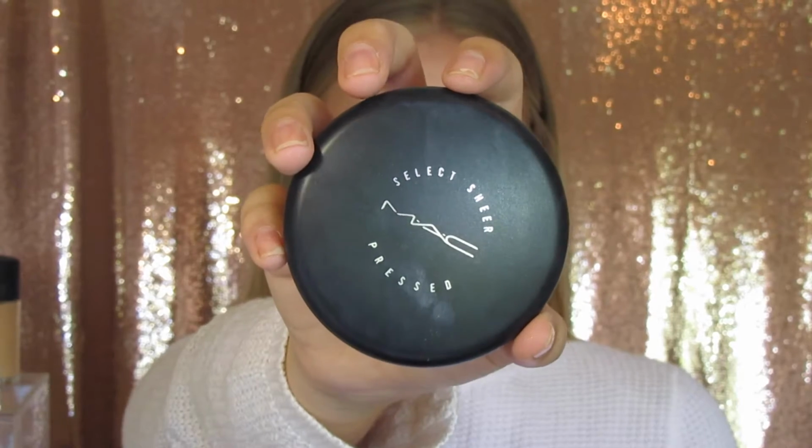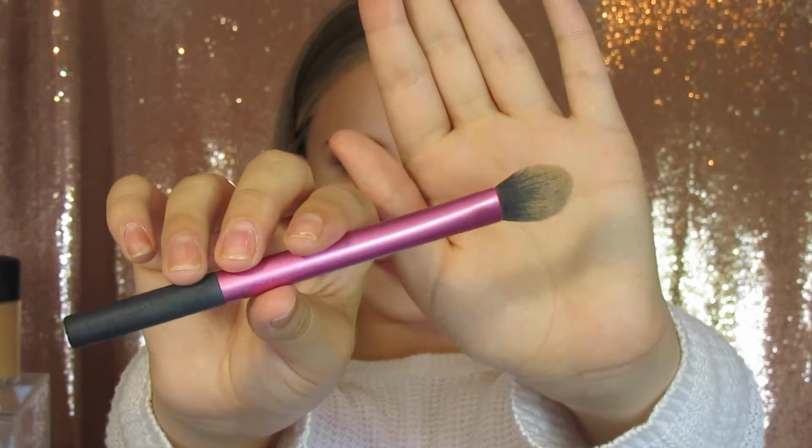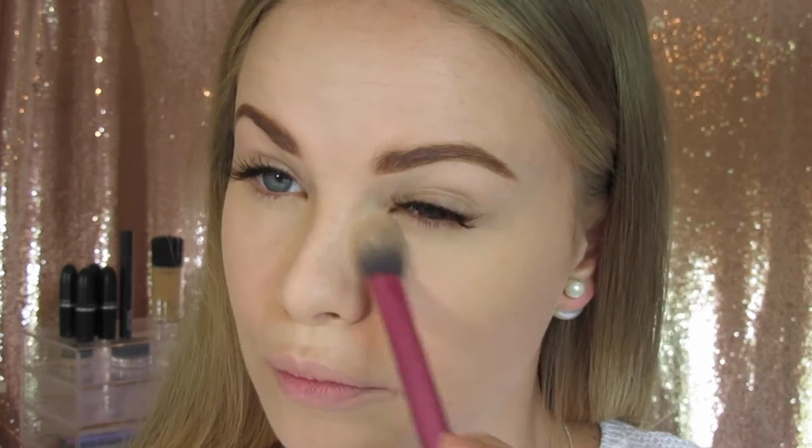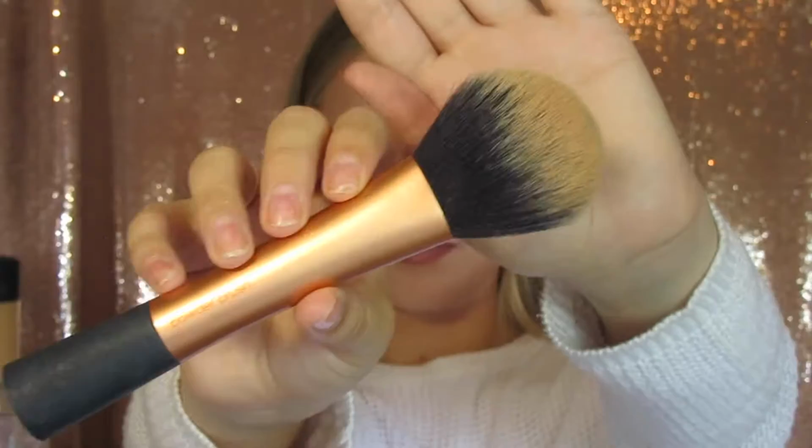I'm setting my under eye concealer and the rest of my face with MAC Select Sheer Press Powder in the shade NC20. And I'm using my Real Techniques setting brush. To set the rest of my face, I'm using my Real Techniques powder brush.